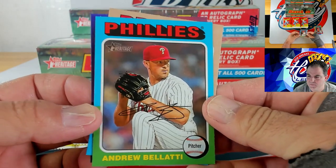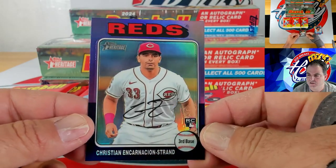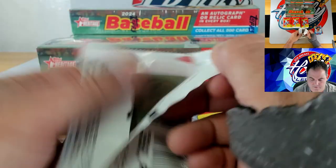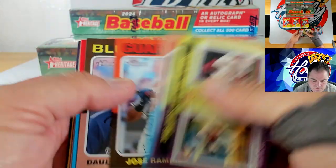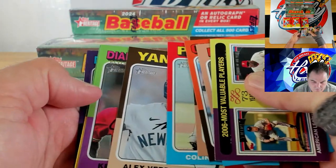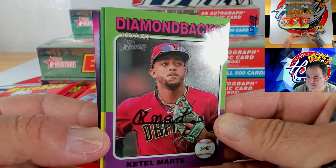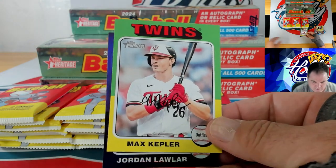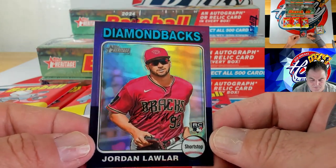Andrew Bellotti is going to be a low number. Christian Encarnacion Strand on the purple refractor rookie for the Reds. There's another good one right there. We'll take it. For the Diamondbacks, we've got a Ketel Marte, 53 out of 999 on the chrome card. And also going to the Diamondbacks, a nice Jordan Lawler rookie on the purple.